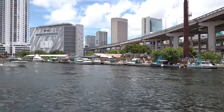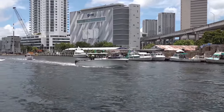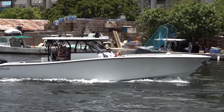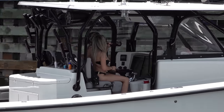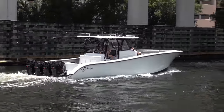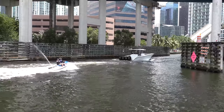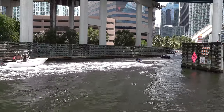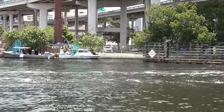More amazingness here on the river, guys. Look at this yellowfin, my goodness, bro. This is incredible, bro. Look at this. Quads in the casa. Wow, this spot is lit. I mean, this place is on fire, bro. Look at this, and there's still more. There's still more coming, guys.